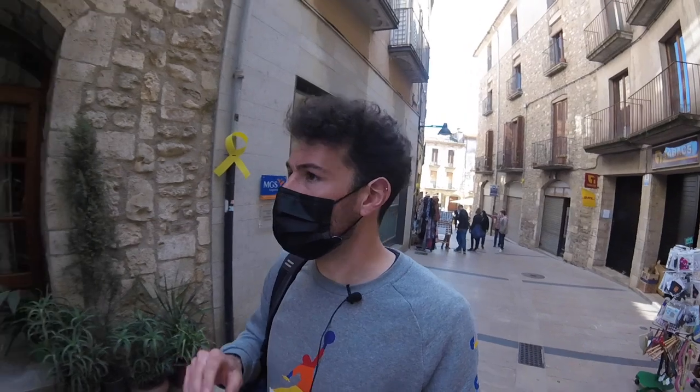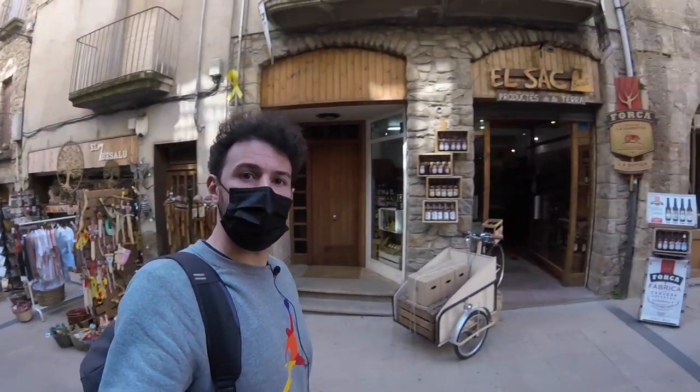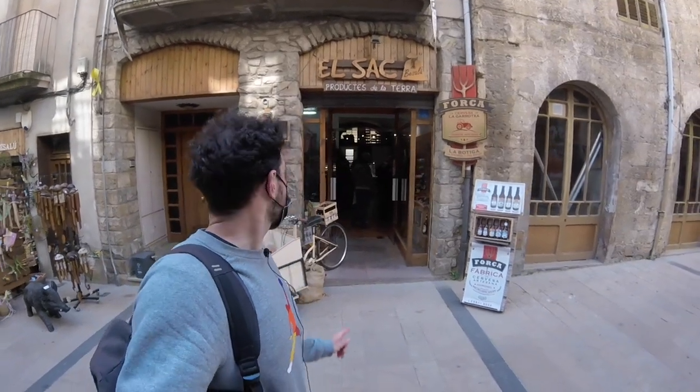So all around the center, they have these smaller streets with all these little shops that are nice. Some of them tourist shops, other of them selling products from the area. And so you got a lot of kind of meats and cheeses and different things around here that you can find. This shop right here, products from the land, all sorts of different things.